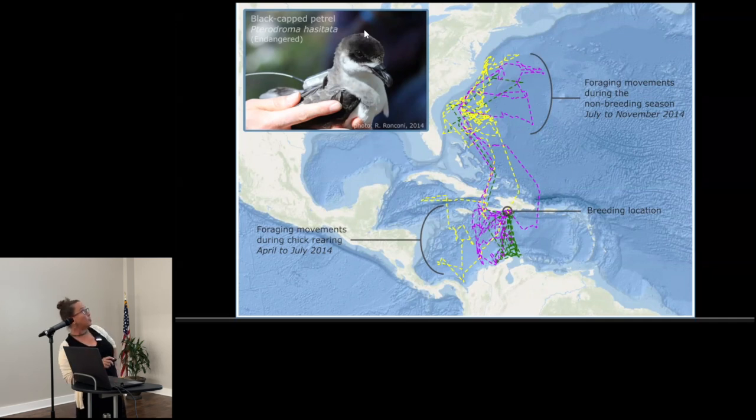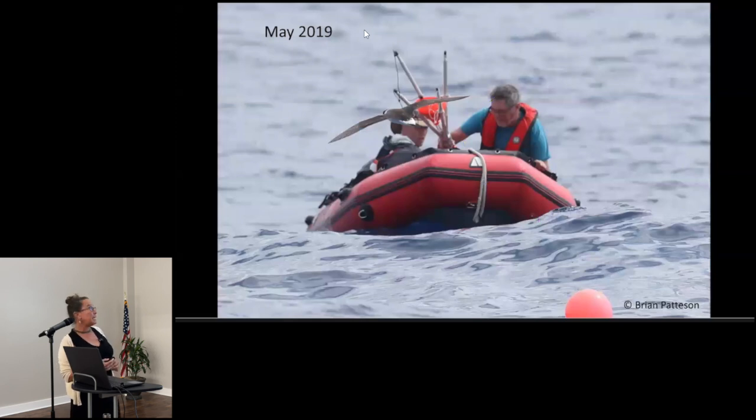Now this is a dark form bird. Prior to this time, they'd never seen a light form bird in any of the colonies there on Hispaniola. So we're thinking maybe there's another place that those light form birds are nesting. How could we figure out where they might be? So a gentleman from American Bird Conservancy, Brad Keat, and there's Pat in the boat right back there. They decided to go out and catch some black-capped petrels at sea, right? We can put some tags on them, and maybe those light-form birds will take us to where they're nesting that we don't know about, right?